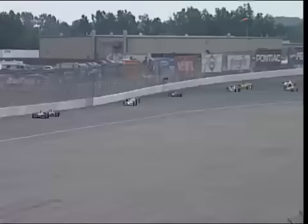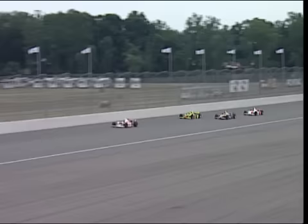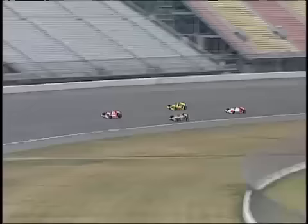Buddy Rice has been putting down some fast laps today. Remember, usually the guy in front does not set the fastest speed because he's the guy pushing the air. Buddy Rice taking a little advantage of Thomas Schechter. Sarah Fisher alongside of Scott Sharp, and Fisher takes sixth away from Sharp.